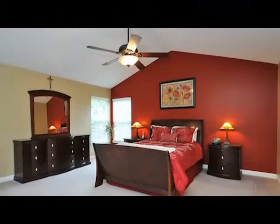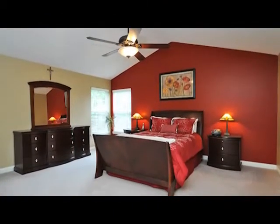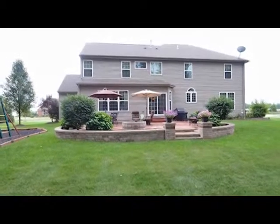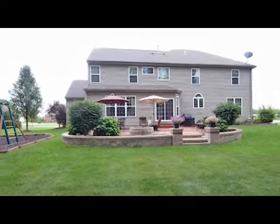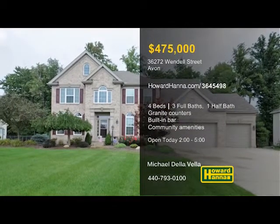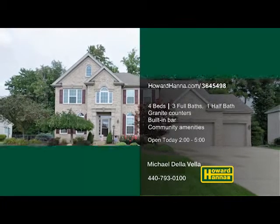A grand upper-level master suite connects to a sitting room, a full bath, and a walk-in closet. Residents will appreciate Highland Park's swimming pool, tennis courts, clubhouse, and a 20-acre nature park. Examine it all to your heart's content at today's open house with Michael Della Vella.